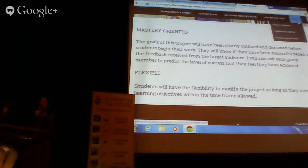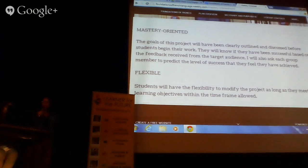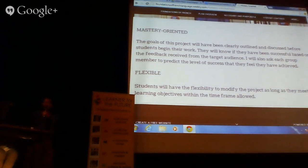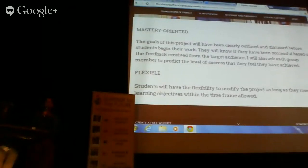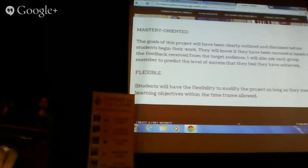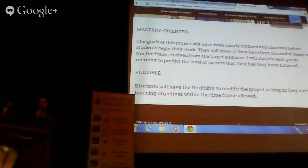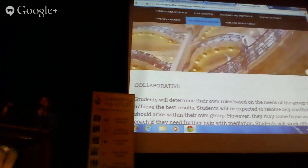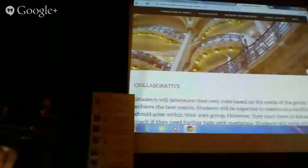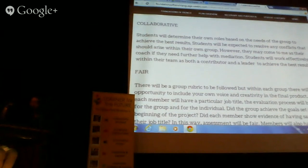Mastery-oriented, I'm excited to think that my French 4 students will hopefully become the experts on these structure points now. Master these structure points so that we can get on to the bigger task at hand, which is to satisfy the AP requirements for this course and move on to bigger and more global issues. But they will be able to express themselves correctly in French, which is, of course, my goal.